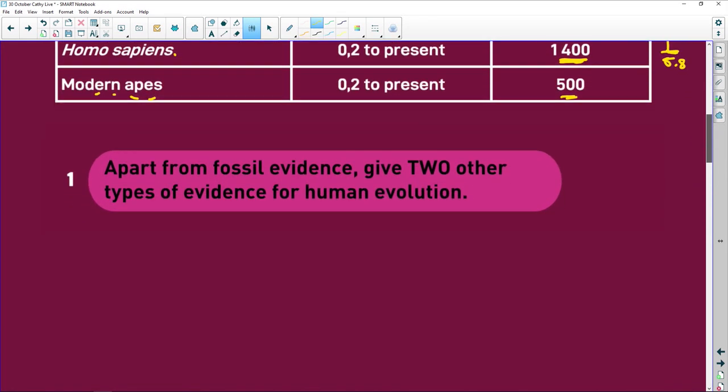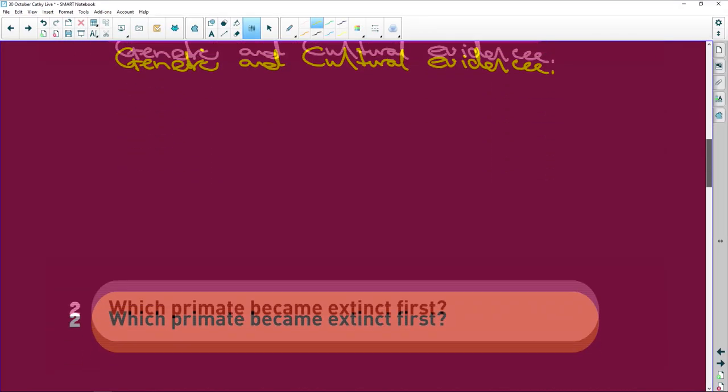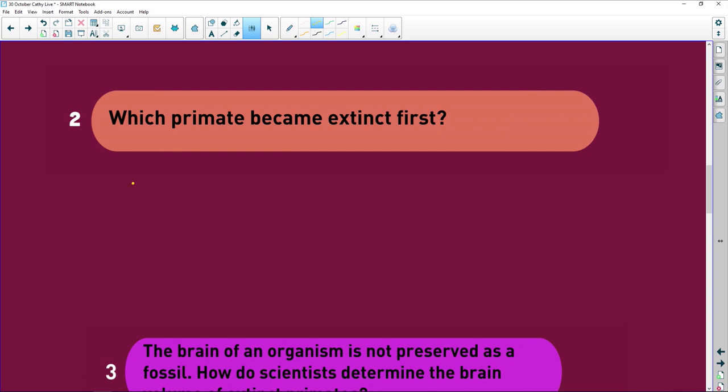Okay, apart from fossil evidence, give two types of evidence for human evolution. Now, there are only three for human evolution: fossils, genetic, and cultural evidence. Remember that tools were found with habilis, and because tools were found with Homo habilis, it shows the cultural part of it. Now, which primate became extinct first? People, which one became extinct first? I mean, this one lived from 5.8 to 4.4. The next one was 4, so which one became extinct first? It was Ardipithecus ramidus. So you're just going to put an A, and then ramidus. I hope I've spelt it correctly. But the A is the genus name, and that is the species name with a small letter and a full stop.